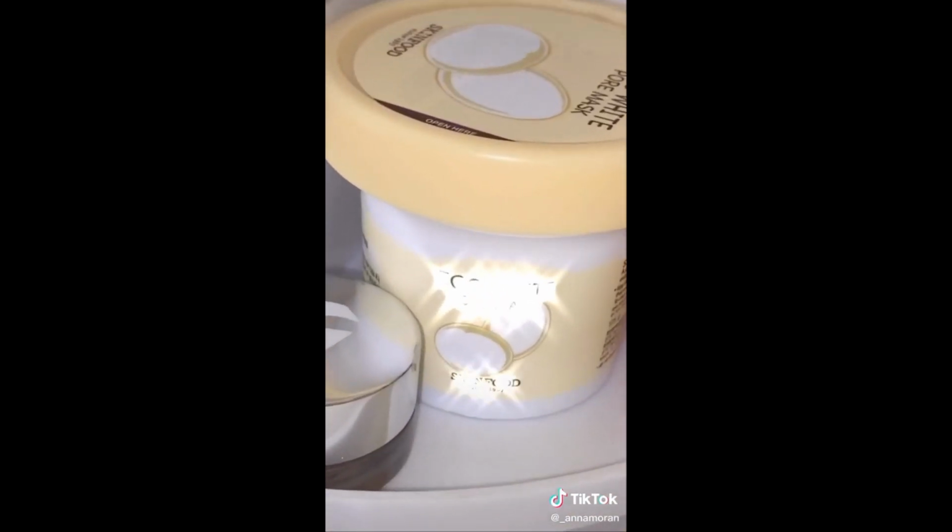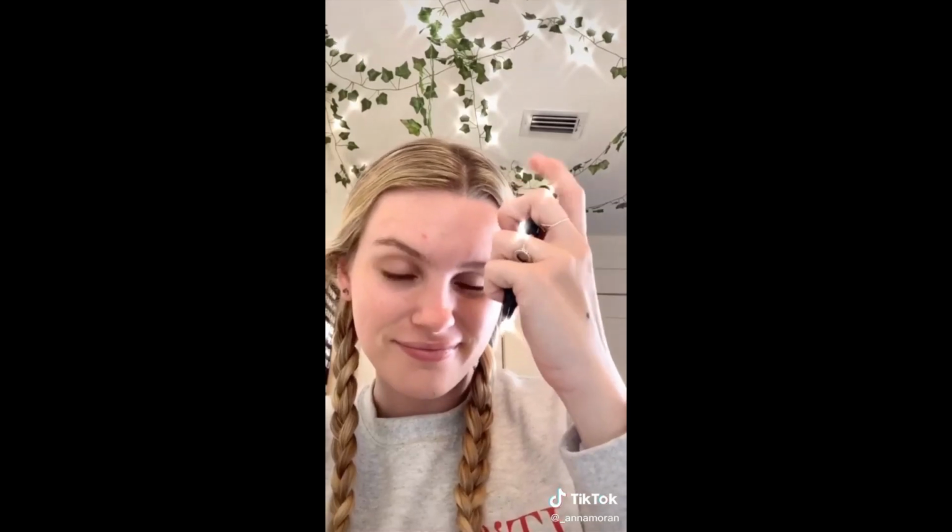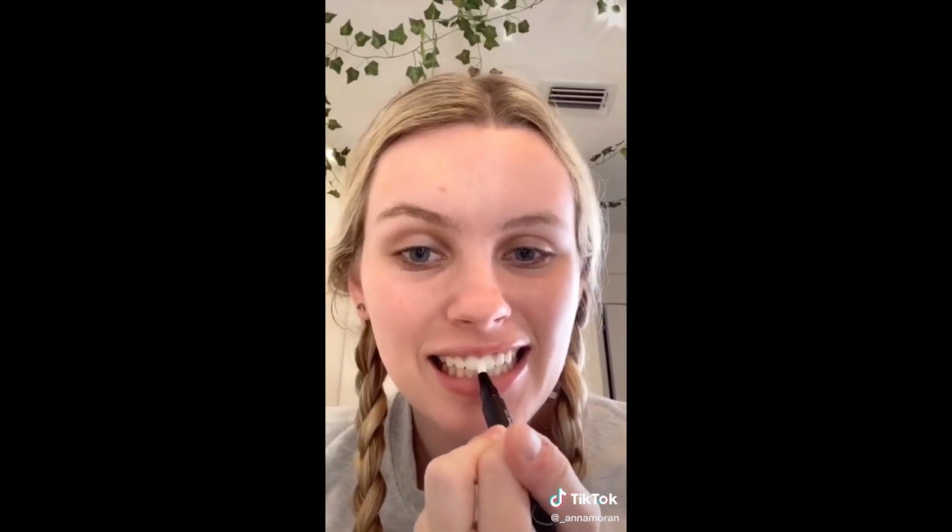And then this one's the Egg White Pore Mask. This one leaves your skin feeling so good, I'm literally obsessed with it. One of my favorite products ever is this teeth whitening pen because I'm so impatient for the strips and it's just really easy. All you do is apply it to your teeth.